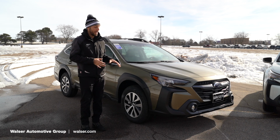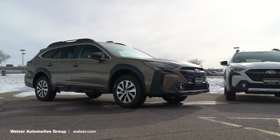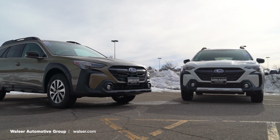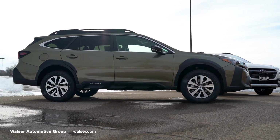Now the Subaru Outback, when we're looking at the exterior, there's a ton of different colors and trim levels to pick from, but most of them are going to have the same general style. It's just going to change a little bit of the flair, maybe if you're looking at the Wilderness or the Onyx Edition. So there's a lot to like about the Subaru Outback.